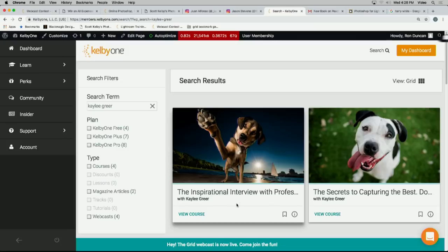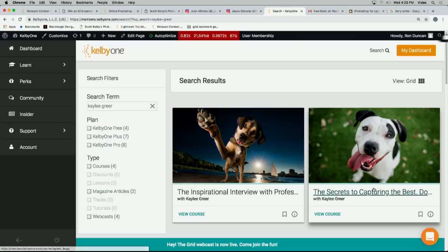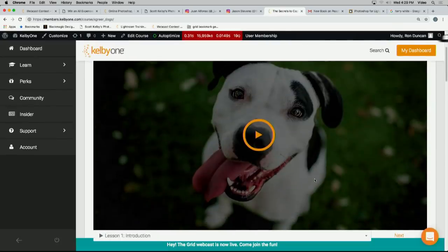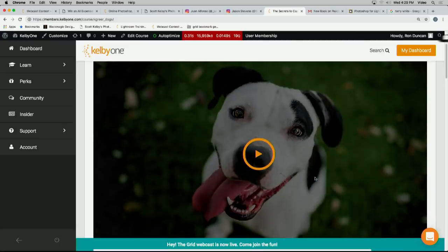So there it is. The cat. That's not the one. It's the next one over. The secrets to capturing the best dog shots ever. See that dog? There's no chain link going over his face. That's the one you want to watch. Go watch Kaylee's course, and you will take the same dogs, and they will look like superstars. She even does a class about overcoming challenging situations with dogs as well. She has a great class. So if you're working with challenging dogs or challenging situations, there's a class on that too. Yep. There you go. Thank you.